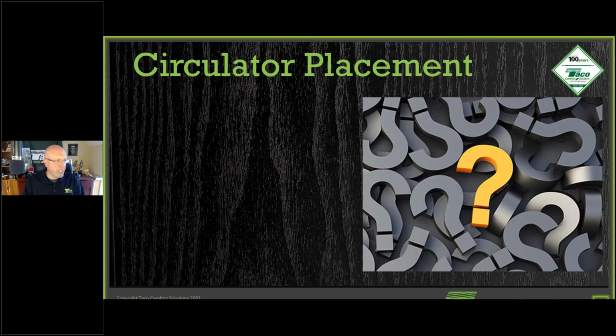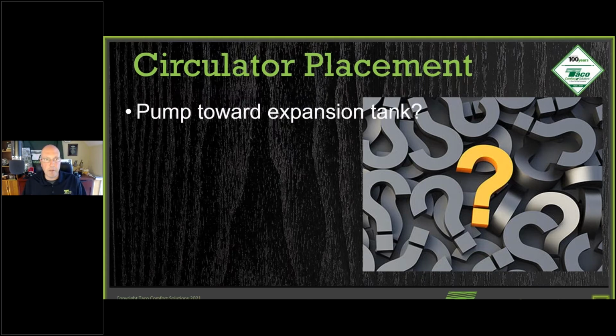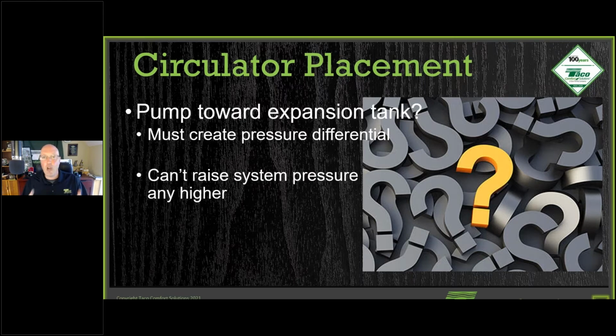So circulator placement, all right? We talked about this real quick, but I want to go into some more details so you can really see what I mean when we talk about pumping away. Pumping away is pumping away from the expansion tank. But what if you were pumping towards the expansion tank? Circulator's got to create that differential pressure. That's its job, and it can't raise the pressure in the system. It cannot raise the system pressure. That's the job of the PRV.